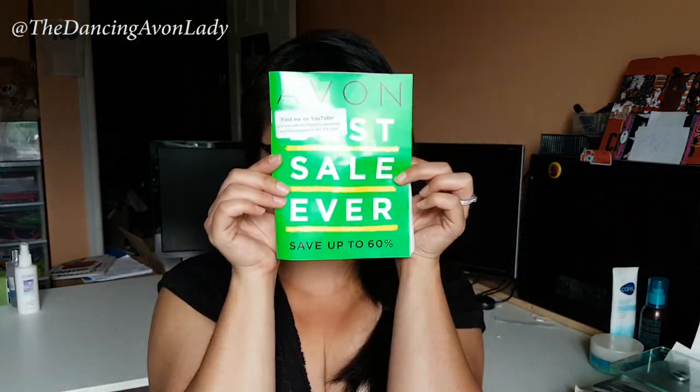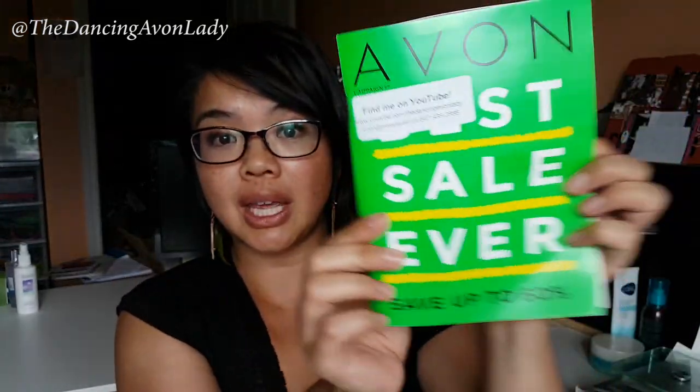Today I want to share a new product launch happening in campaign 17. That's right, campaign 17. You guys know how much I love my lip products, so I want to share our newest lip line, which is the Avon Glow. The idea of this launch is Avon saying, why gloss your lips when you can glow your lips? It's really cute. I like it.